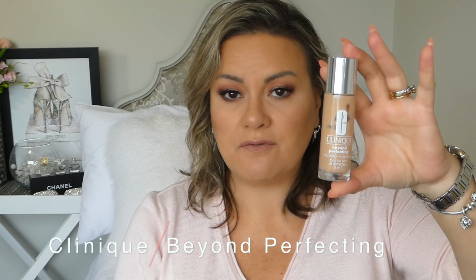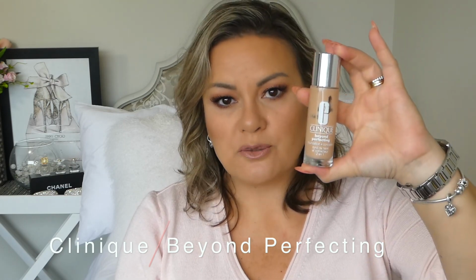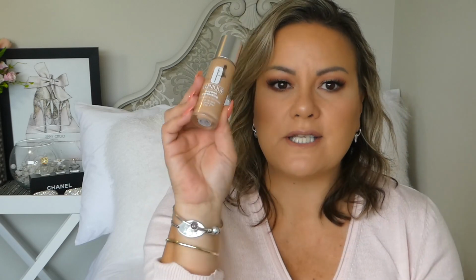A foundation that I really do enjoy for its coverage and longevity for oil is the Clinique Beyond Perfecting Foundation. This is a beautiful foundation for full coverage, for longevity on oily skin. I possibly would repurchase it. I'm going to definitely use it up. I haven't got a heck of a lot left, but I have those 3 that are my faves that I would like to try and keep down to just those 3, but it is another option of buying a good foundation that I like.